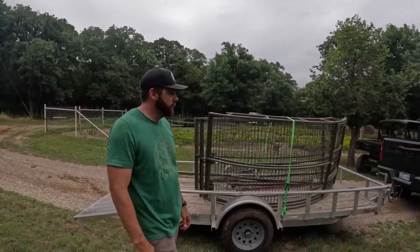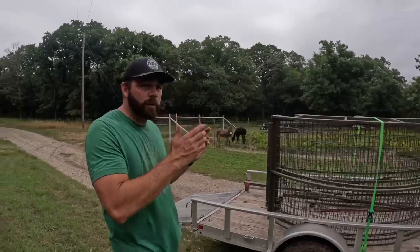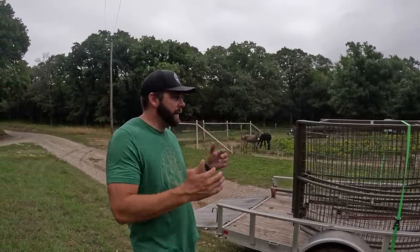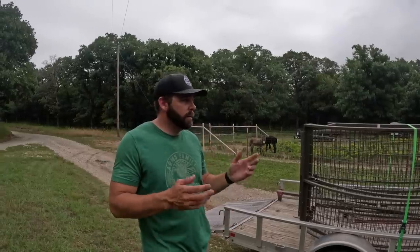So are you going to hook the battery up and we're going to test drop it? We're going to put it all back together. I want to be able to show you how to put it together and take it apart. So we're going to put it all back together, raise it up, and then drop it remotely, and then take it all back apart.